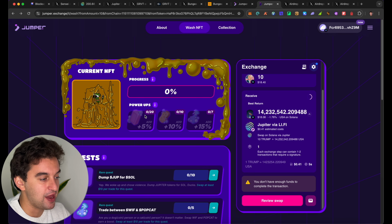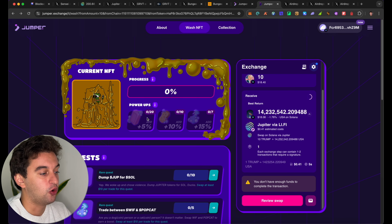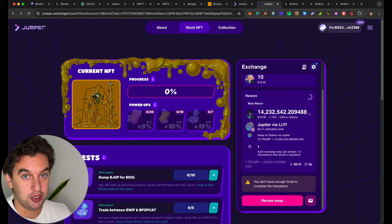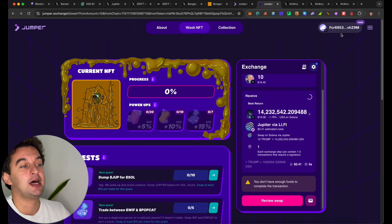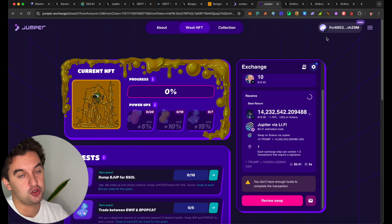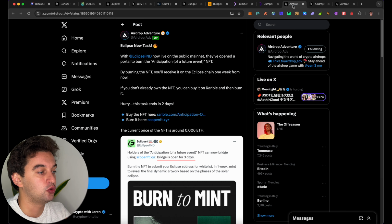This will be a very important NFT for the airdrop over on Jumper. So it probably will not count for your MetaMask wallet airdrop, but it will count for the Solana Jumper airdrop, and you will then qualify for 2 airdrops and 2 wallets on Jumper. So definitely a no-brainer to go and do it.